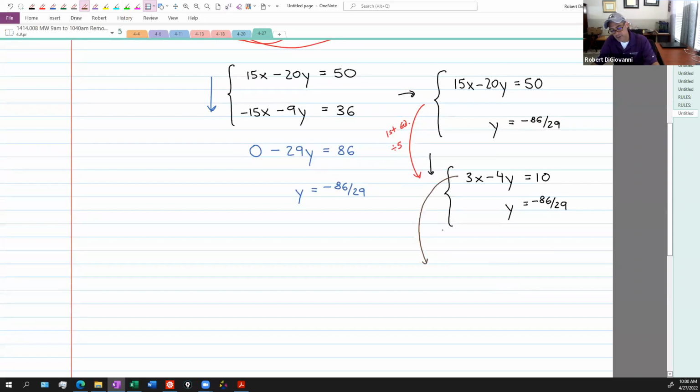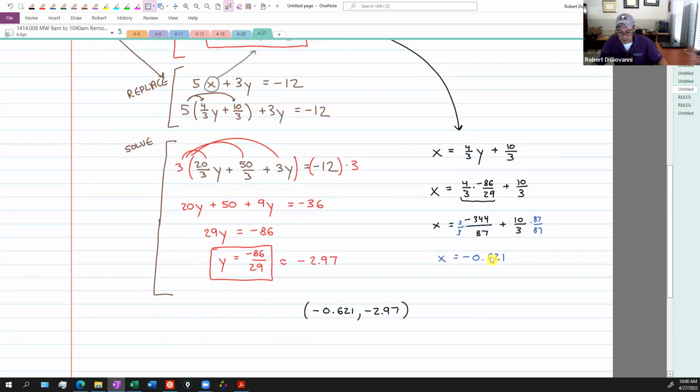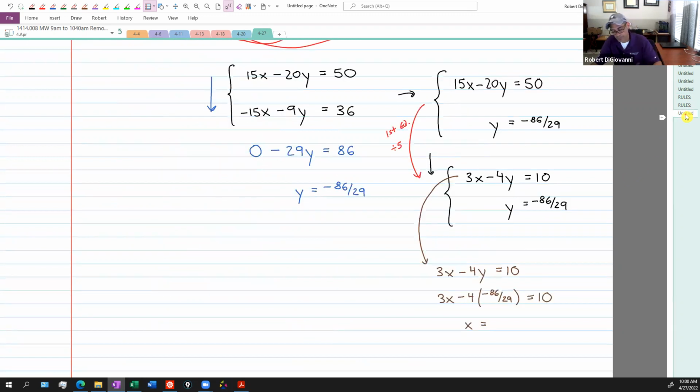Now I'm going to take this 3x minus 4y equals 10. I'm going to replace the y with negative 86 over 29, equals 10. And then you can solve for x. I'm not going to go through this one, but we should get the same answer we got before, which was x was this right here, negative 0.621. So you can see that these methods are different, right? It's a different tactic that you're using, but they get you the same result either way.